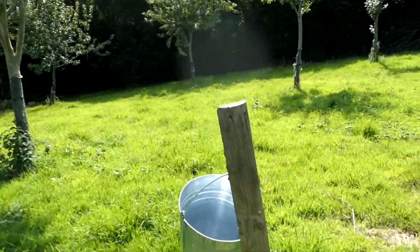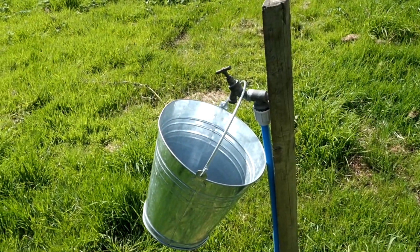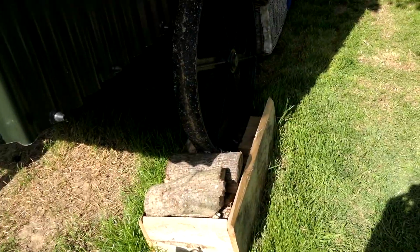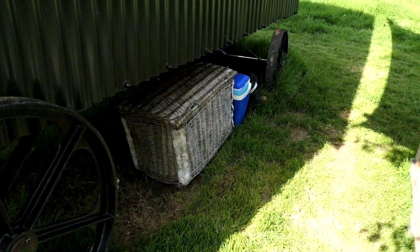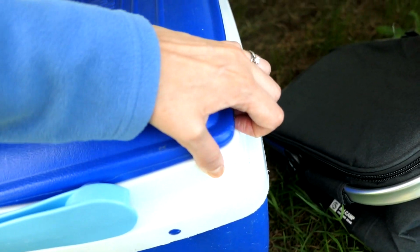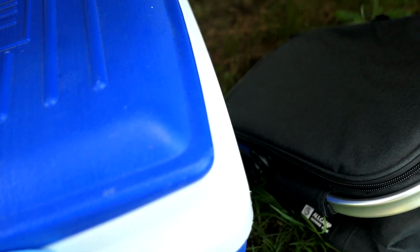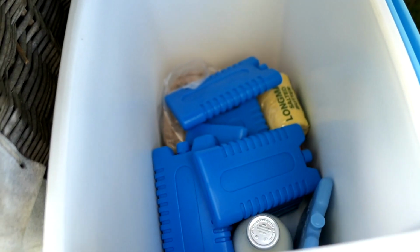Got a nice little tap, which we actually can't drink out of, but can use for all other things. I'll show you outside here first, actually. We've got our logs. And here we've got a little cool box, and I actually don't know how to open this, haven't opened it yet. Here we go. That's how you do it.